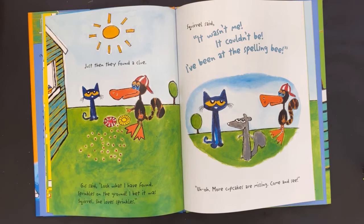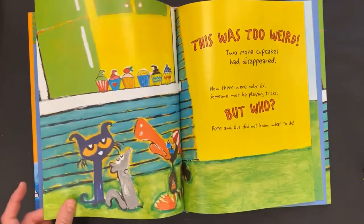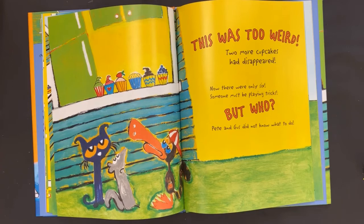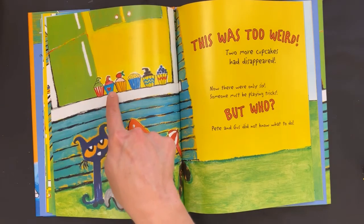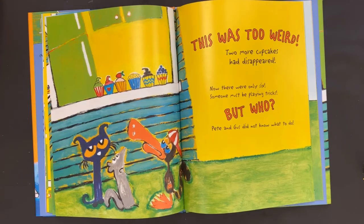Gus said, look what I have found, sprinkles on the ground. I bet it was Squirrel. She loves sprinkles. Squirrel said, it wasn't me. It couldn't be. I've been at the spelling bee. Uh-oh, more cupcakes are missing. Come and see. This was too weird. 2 more cupcakes had disappeared. 1, 2, 3, 4, 5, 6. Now there were only 6.